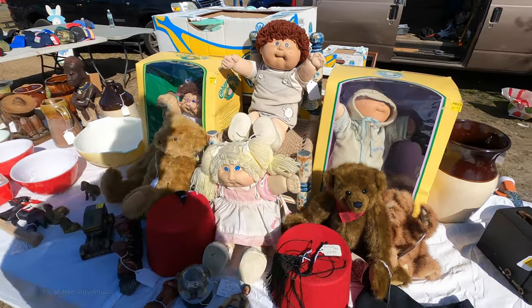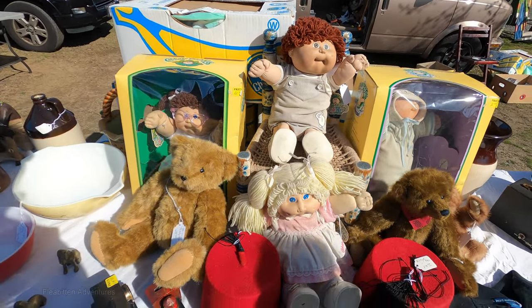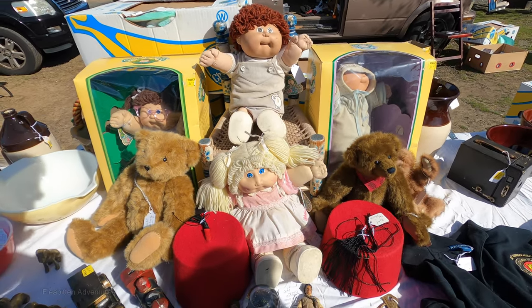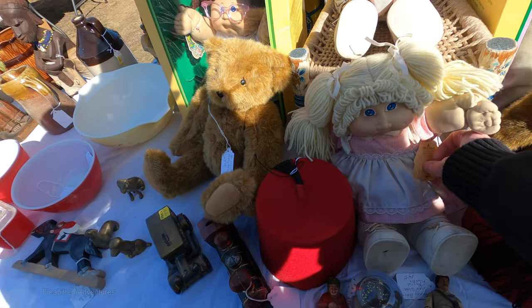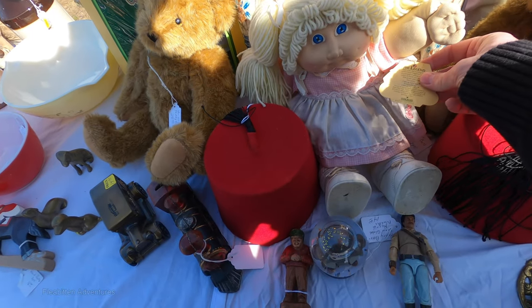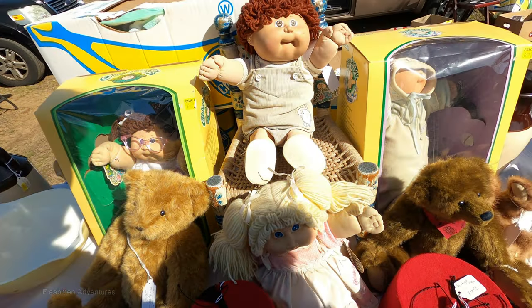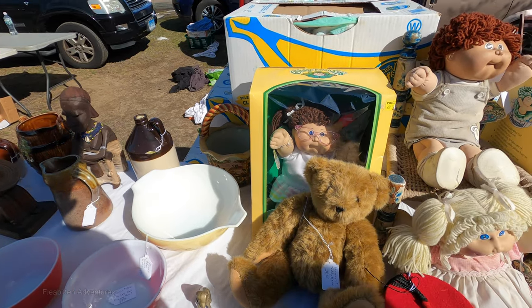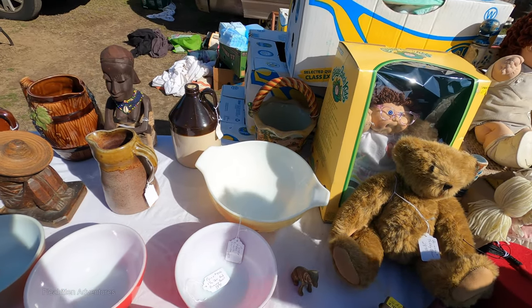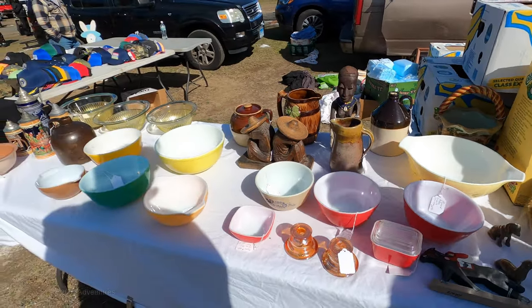Here's some original Cabbage Patch Kids from the 80s. I usually don't see these too often, especially ones in the original box. The boxed one on the left she has at 65, and the boxed one on the right at 35, which I looked on eBay, that seems to be roughly what they're going for, but again, I'm not an expert. But it's just nice to see those because, like I said, I very rarely see them. I think I've only seen them before at an antique mall, and they were asking a lot more than that.